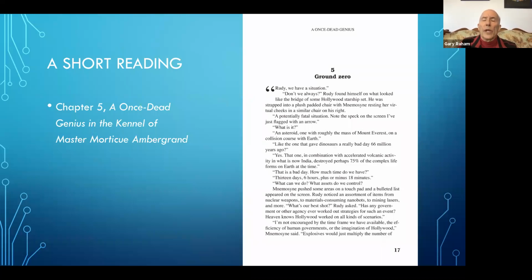Note the speck on the screen I've just flagged with an arrow. What is it? An asteroid, one with roughly the mass of Mount Everest, on a collision course with Earth. Like the one that gave dinosaurs a really bad day 66 million years ago? Yes, that one. In combination with accelerated volcanic activity in what is now India, destroyed perhaps 75% of the complex life forms on Earth at the time. That is a bad day. How much time do we have? 13 days, 6 hours, plus or minus 18 minutes. What can we do? What assets do we control?